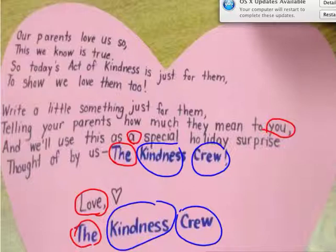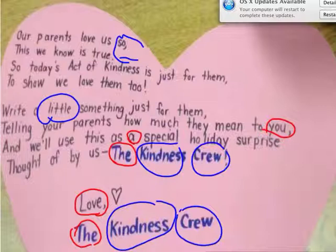Sarah, come on up. Can you move back a little bit so that you're not tripping people? Thanks. That's perfect. And little. How did you know that word was little and not like? Because little is L I T T L E. How did you know that? Because that's how you spell little, and like does not have a T. Okay.